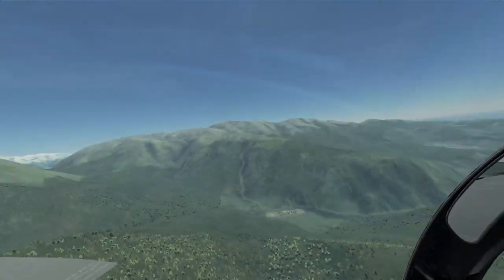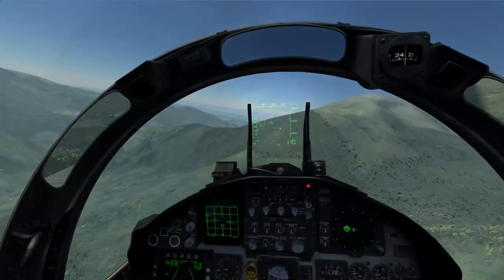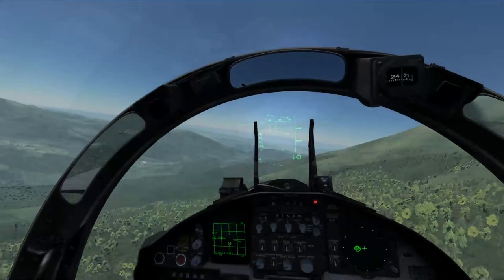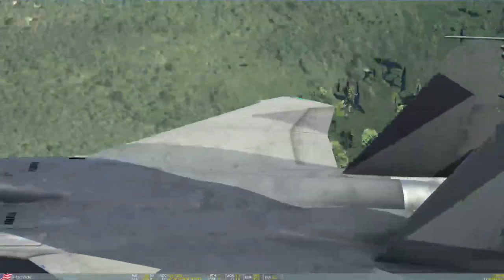Also, I turned a beam to the target. He's off my left wing here, which makes his radar, as I mentioned previously, have a harder time tracking us. And so far, I haven't used any countermeasures. I've dodged at least one missile. Let's see what the other one's doing. Has it fired?